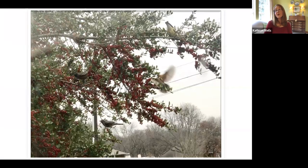So here are the cedar waxwings that I mentioned. They come through in late winter and really can just strip a yaupon holly, a possum haw holly of every berry that is left. And the northern mockingbirds don't have a whole lot of defense because the cedar waxwings come in groves. They just come in packs.